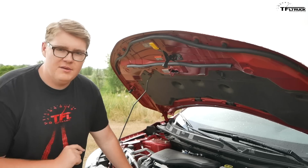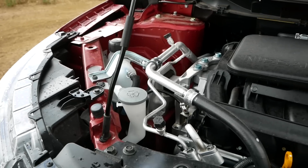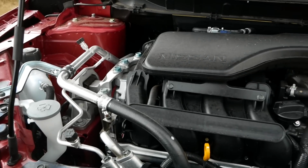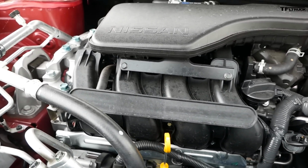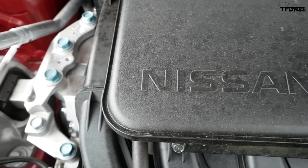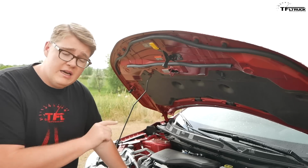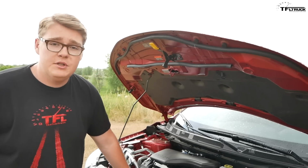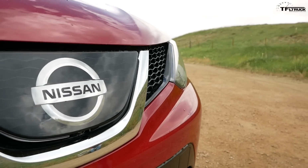Before we get into this good, bad, weird review, let's take a moment to talk about the engine. Under the hood is a 2-liter naturally aspirated 4-cylinder that makes 141 horsepower and 147 pound-feet of torque. Now, typical for Nissan, power is sent to all 4 wheels through a CVT, a continuously variable transmission. More on that later, but this engine actually takes us to our first good point, which is the Nissan Rogue Sport's MPG.